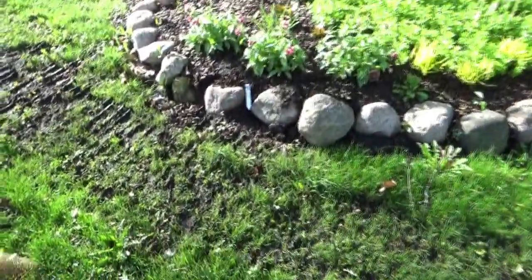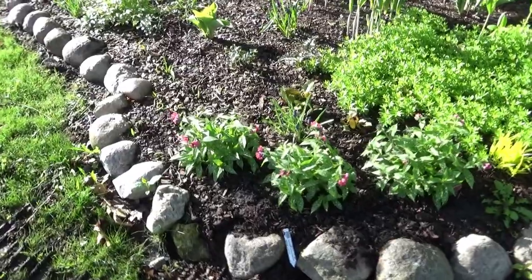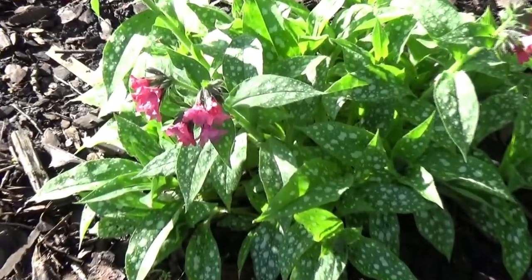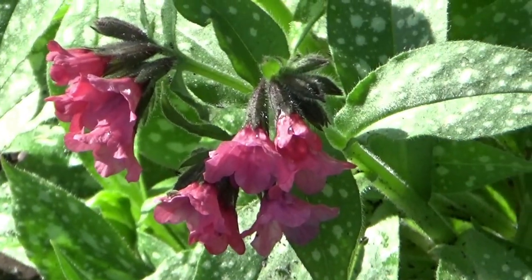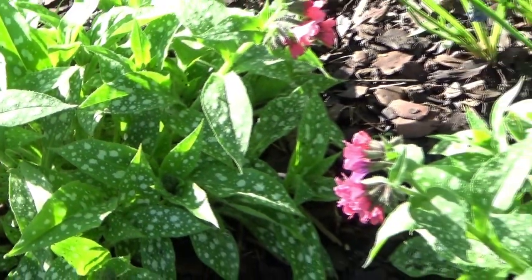So you can see where they came up. I think they hit the rock and shifted it, but I'm just happy that they didn't drive over anything here right now. This is Shrimp on the Barbie pulmonaria, lungwort. Very pink blooms. I planted this last year, I want to say in the fall. I think it's doing amazing.